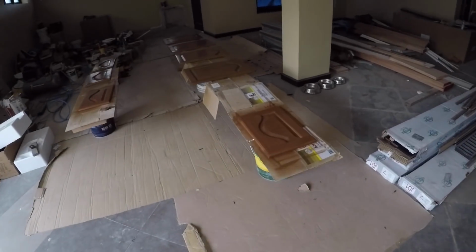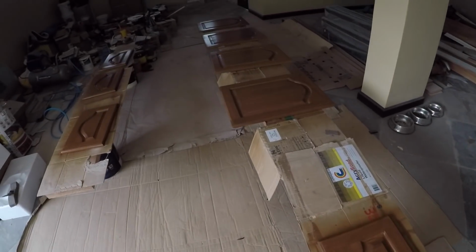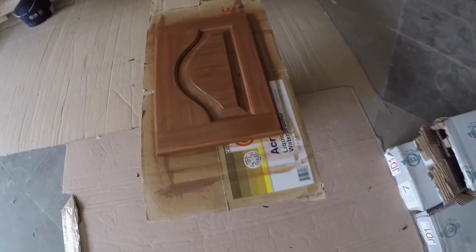Oh, you saw today they were doing some of the finishing on the cabinetry, and these are the cabinet doors that are going over those pink cabinet shelves that are inside the laundry room. The one in the laundry room will end up looking just like this right here.